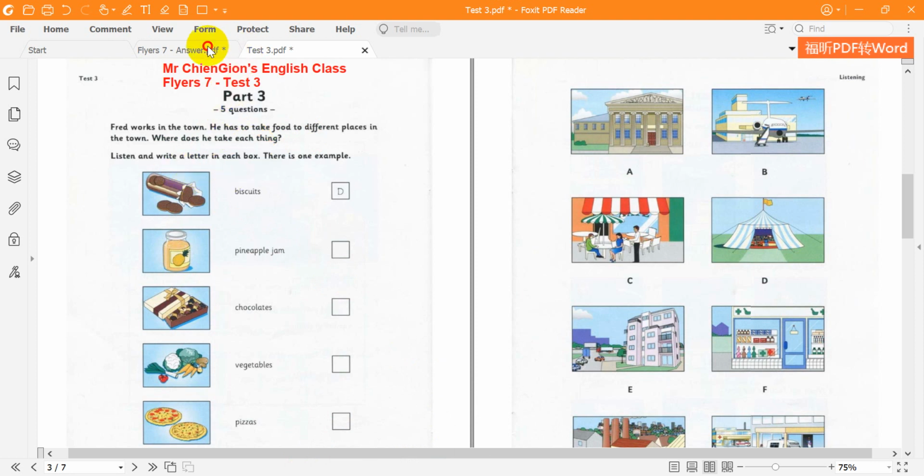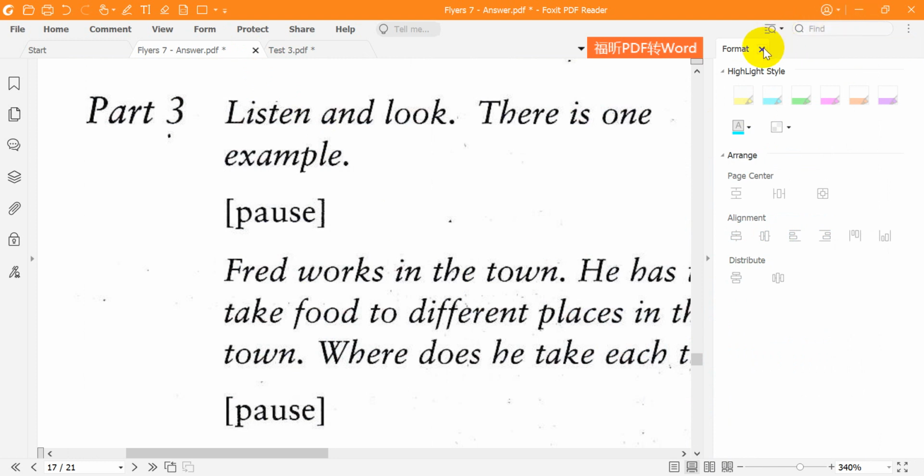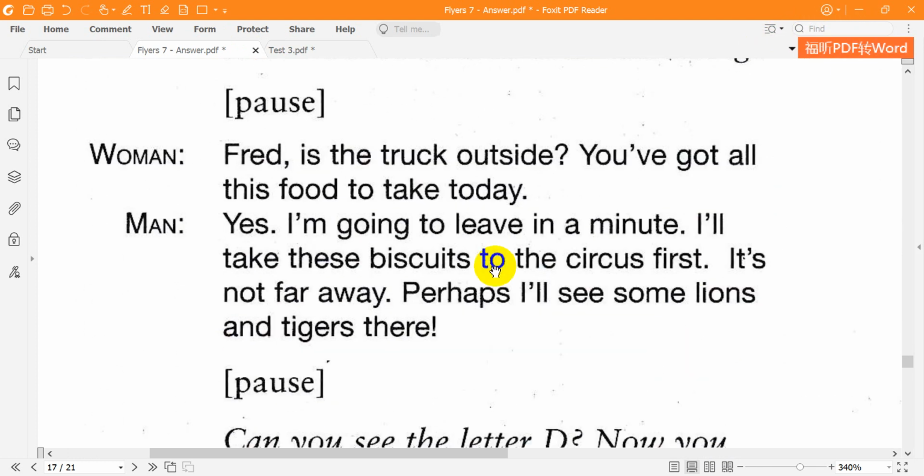Fred, is the truck outside? You've got all this food to take today. Yes, I'm going to leave in a minute. I'll take these biscuits to the circus first. It's not far away. Perhaps I'll see some lions and tigers there.